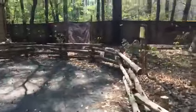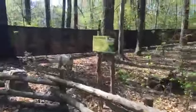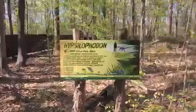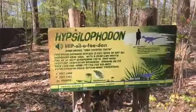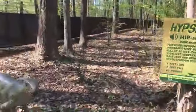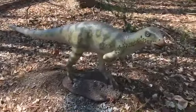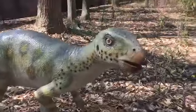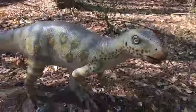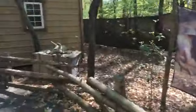Oh, here we have a small dinosaur. This isn't the smallest dinosaur, but this is, let's see if I can say this right, Hypsilophodon. We're gonna go with that. You guys can correct me later. You guys know this better than I do. So this is only a 6-foot dinosaur. He's small, but still not the smallest dinosaur. Now, he's another browsing animal. He was a herbivore.